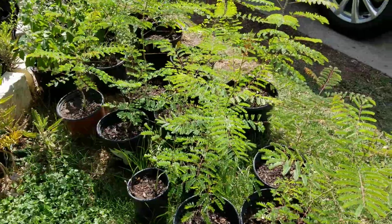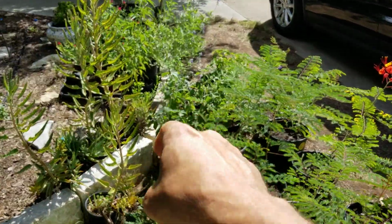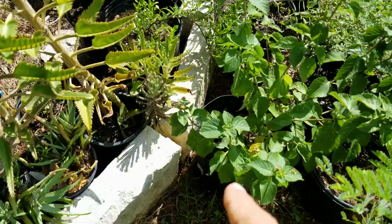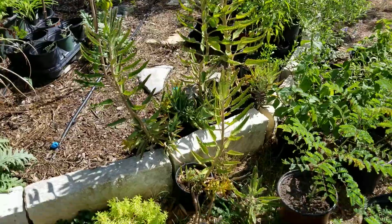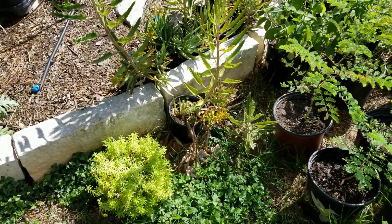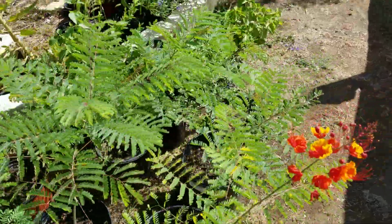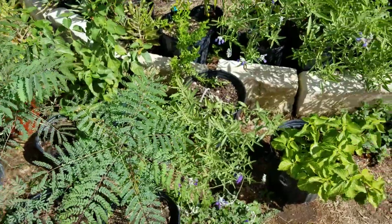So we've got Pride of Barbados we're going to sell at the farmer's market. You can see that there. We've got Texas native lantana just starting to come into bloom there. Got some nice succulents, alligator plant, sedum, some nice succulent arrangements down there. Coming over here, lantana, more lantana over there.